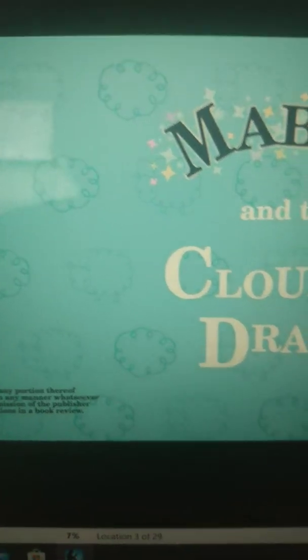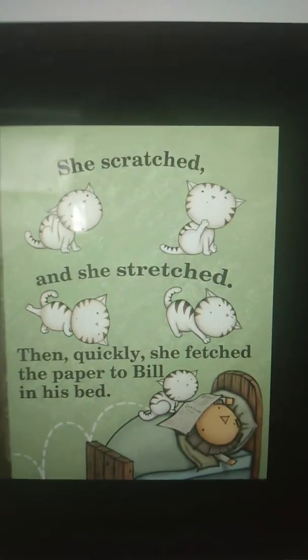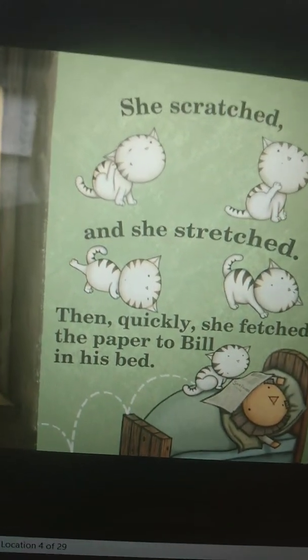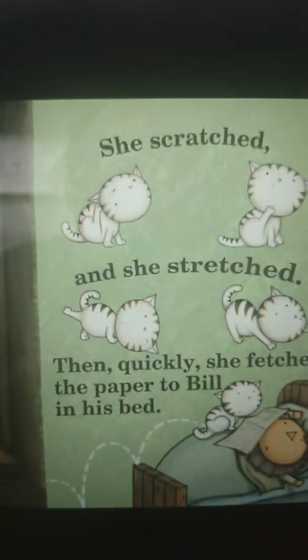Mabel and the Cloud Dragon by Elwyn Tate. The day was just dawning as Mabel was yawning. Do you hear the rhyme? Dawning and yawning. See if you can hear other ones in other pages. And lifting her head, tired little head, she scratched and she stretched. Then quickly she fetched the paper to Bill in his bed. That must be Bill. Bill doesn't look like he really wants to read the paper. I think he'd rather sleep.